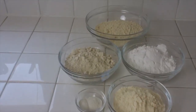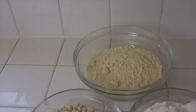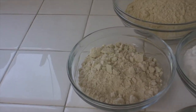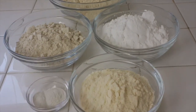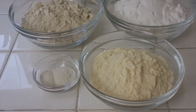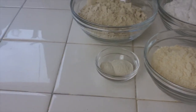So this flour mix involves quite a few different mixes of flours. It is 1 1/4 cups of millet flour, 1 cup of white sorghum flour, that's that right there, 1 cup of potato starch flour, not potato flour, potato starch flour, and then 3/4 cups of coconut flour, and then 1 1/2 teaspoons of either xanthan gum or guar gum, and I'm using guar gum. That's it, you guys. Bake away.